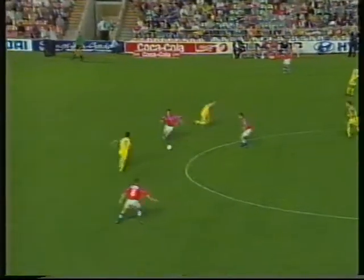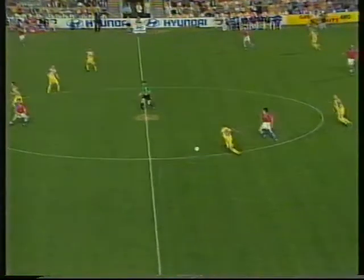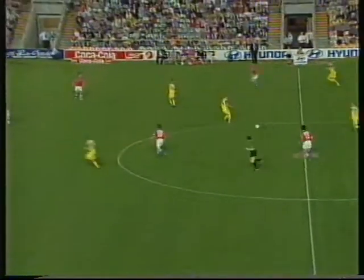Well, that was a poor ball by Cervinski. They're getting out of it, the Melbourne Knights, but a lapse in concentration. Brisbane have won the ball back.